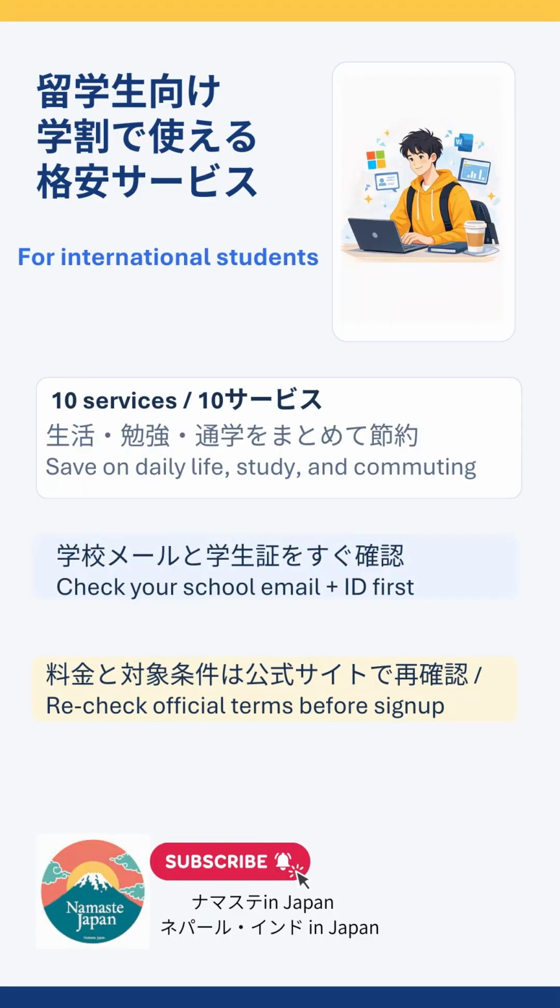Hello, everyone. Today, I'm going to show you some of the best student discount services in Japan for international students. These services can help you save money on daily life, study, entertainment, and commuting.